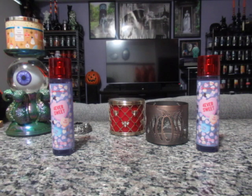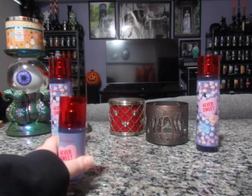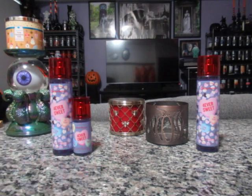And along with that, with this separate order, I picked up the mini Fine Fragrance Mist in Forever Sweet. So those are the Fine Fragrance Mists I had picked up from the collection. And of course, I had to pick up the 3-wick candle. I ordered this online. There was a candle sale happening, and I used a 20% off your entire purchase coupon code, by the way, which was not a bad deal.